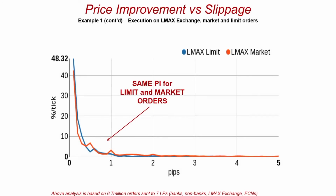Unfortunately, what we see on other LPs and other venues is that invariably the client is filled at 5. They never ever benefit from price improvement. They never get filled at 4. You need to look at the liquidity policy of your liquidity providers and your venues to see whether, if the price improves, by the time your order reaches them, will you be filled at a better price? On LMAX Exchange, that always happens. We say price improvement as standard. Our curve of positive slippage or price improvement is identical for market orders and limit orders.